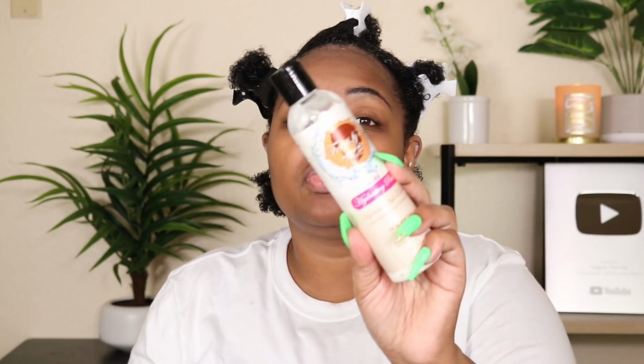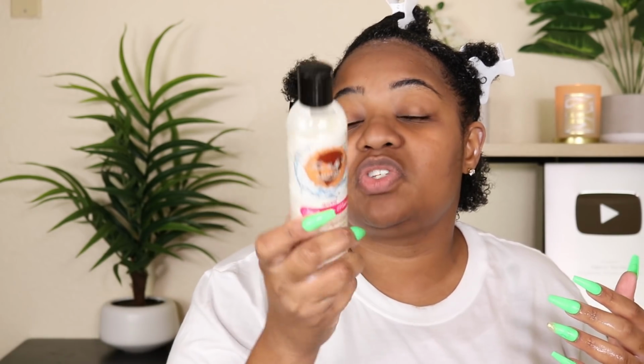So I am going to use this cream styler, but I'm going to put a mousse on top, and that's the tip that I have for you. If your hair is finer than mine, if your curls are a little looser than mine, you can definitely use this on its own. But for me, I need a little bit of help because that shrinkage just gets real disrespectful. So I'm going to put this on and top it with a mousse.